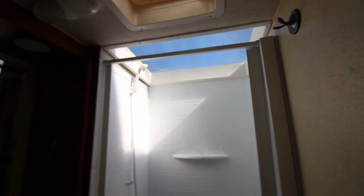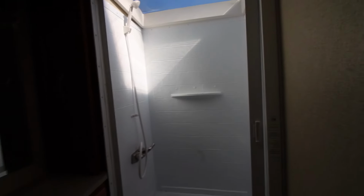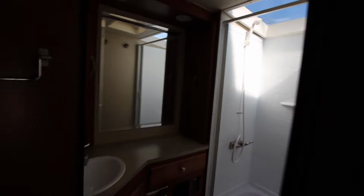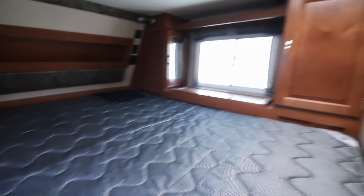And then in all the Arctic Fox products, they've got that big skylight up there so that if you're a big tall guy like me, you can fit no problem in the shower. All of this storage I do not have the luxury of having. And then as we creep back here, this is your bed. Oh yes. Okay, yep.